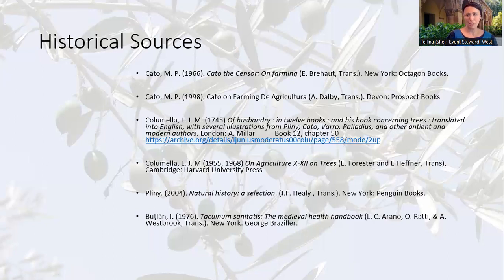And then, as you might expect, our boy Pliny has something to say about this. While Cato and Columella are writing what you could think of as a textbook, Pliny is writing an encyclopedia. He was a contemporary of Columella, and he published his Natural History in 77 AD. A lot of what Pliny has to say is, did you read Cato? But he does have some oversight, some views that are very interesting.